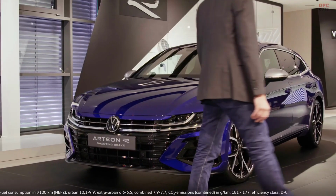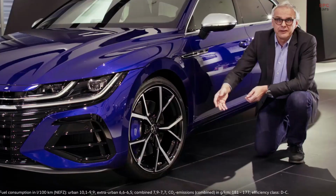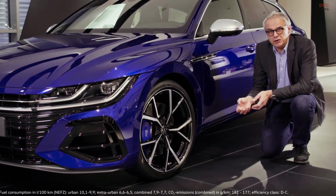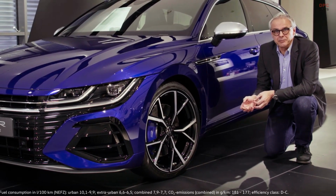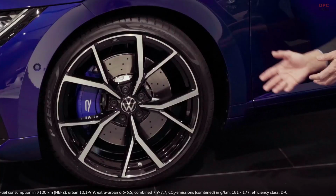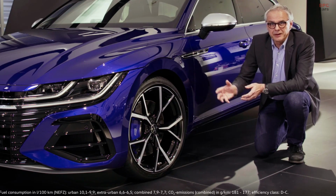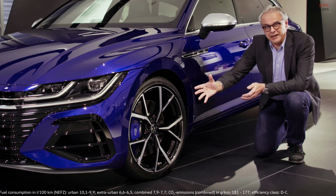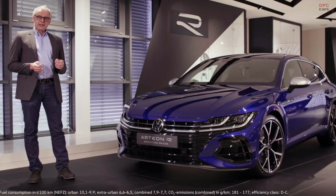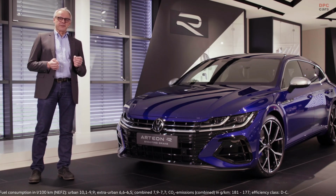Now obviously, a powerful drive system needs a powerful brake, which is why the Arteon R is fitted as standard with an 18-inch braking system on the front axle with brake discs almost 36 centimeters in diameter. Not only does this brake do a great job at braking, it also looks great, especially in combination with this 20-inch R-style wheel. The Arteon R thus combines the Arteon's everyday practicality with the performance features of a genuine R model.